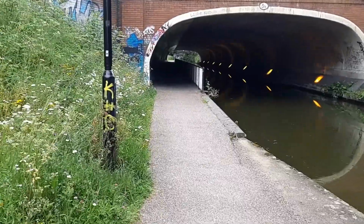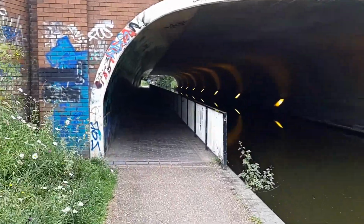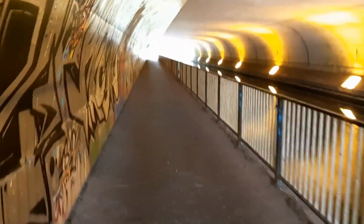And again, this is another one that was made when they put the new Phoenix Way, or Jimmy Hill Way as it's probably called now. This one's got lights in because it's nice and long, which is quite nice because it's just started to trickle rain on us. Yeah, it's quite good that. Very pretty.